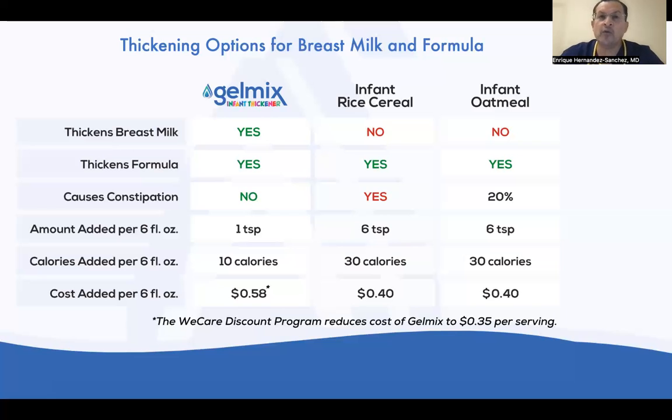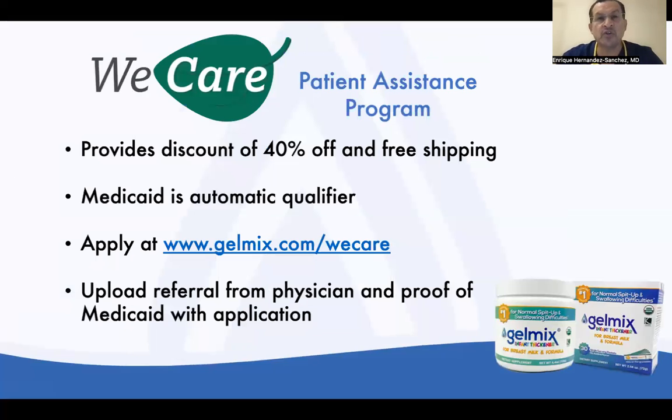But I'd like to make you aware that our company actually started a program a few years ago to provide a discount for those families in need, that brings the price down to 35 cents per serving. This program is called the We Care program, and it's a patient assistance program that is very easy to use. You only need to upload your Medicaid card as well as a referral from a pediatrician, a nurse practitioner, physician assistant, or speech pathologist, so we know that they're being supervised. And this will bring the cost down to 40% off, and the shipping is free.